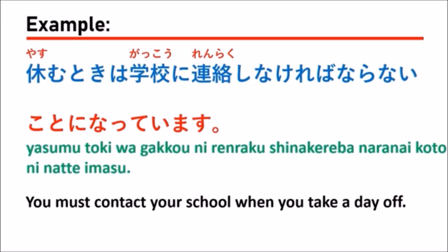In this sentence, they use the verb, right? In nai form, right? しなければならない is the nai form. And our verb here is 連絡する, right? 連絡しなければならないことになっています。It means this is the rule of the school. So when you take a day off, you should contact your teacher, your school, or the organization involved with you, and tell them that you will take a day off.